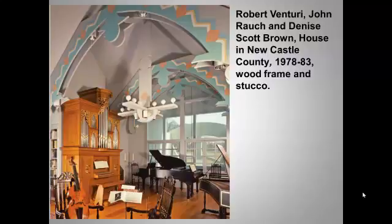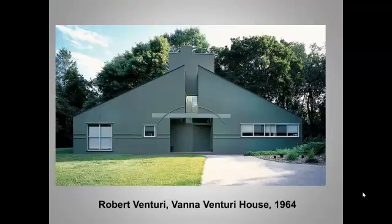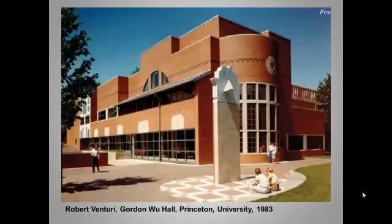Postmodern architects are also much less afraid of color. So here's another Venturi house. It's showed up on the AP exams before. This is one he actually designed for his mother. So again, we see that decorative arch and the broken pediment, although in this case a rectangular one. One last Venturi building. Note the variety of geometric forms and the purely decorative elements. Mies van der Rohe would have hated this.